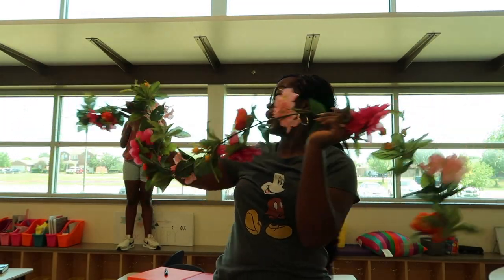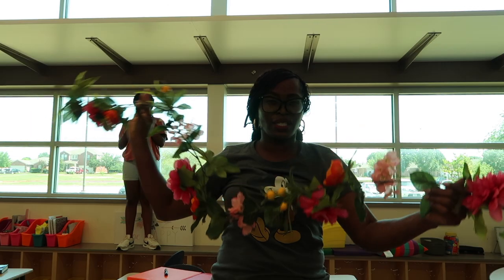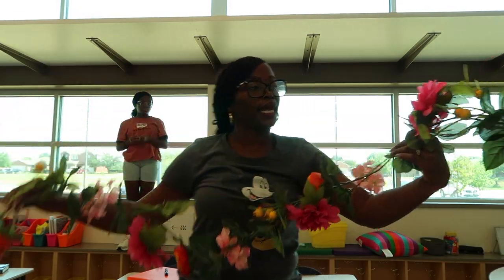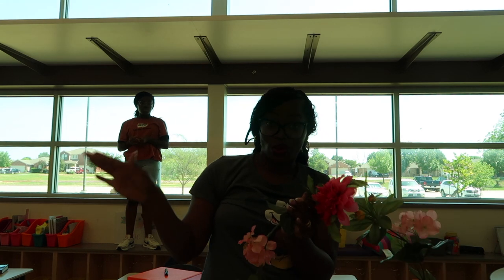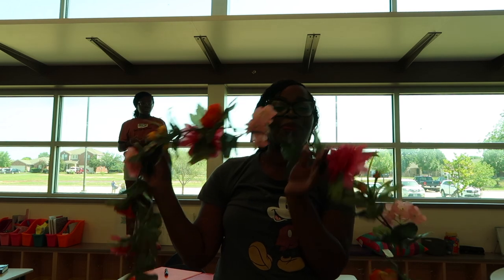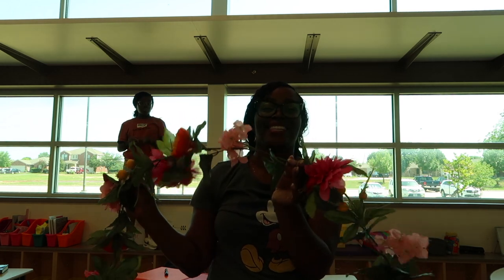And I want to hang it up back here near the window. I don't know if you can see it because the light is flashing in from the outside. But Maddie's going to try to help me hang that. Because our theme for this year is let's grow together. So I'm looking for flowers and things that grow to kind of spruce up our classroom. So let's see if we can get this hung. Okay.